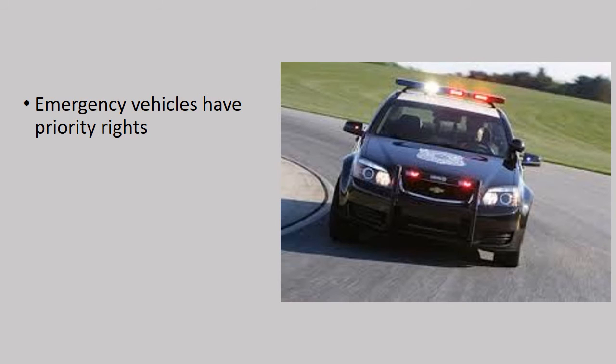Okay, and it also mentions that emergency vehicles have priority rights. So if you have a queue of vehicles stopped and the other flagger has released traffic, and you've got a bunch of cars coming up this way, and all of a sudden a squad car with lights and siren comes up, you gotta stop that squad and get on the radio, tell your coworker to stop traffic. I've got a police car here, emergency, trying to get through, and make sure they get that traffic stopped and flushed, and then you can allow the emergency vehicle to go through.